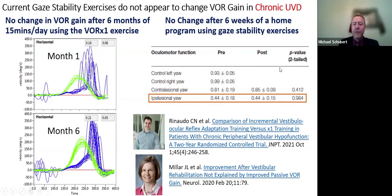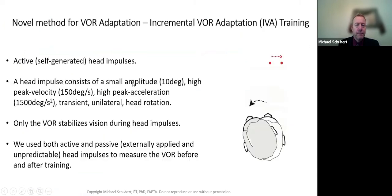Over here on the right half of your screen, we did a similar study in folks after unilateral vestibular deafferentation from vestibular schwannoma resection. And the VOR gain change similarly does not move anywhere. This is passive video head impulse test gain. Afterwards, there's no difference. Both of these papers have been published. So we've shown, as others have, that the vestibular reflex does not change to rehab.